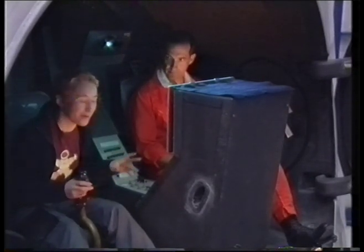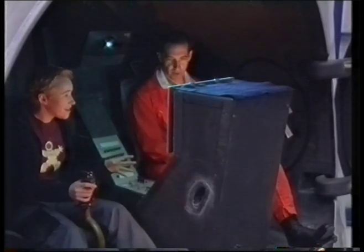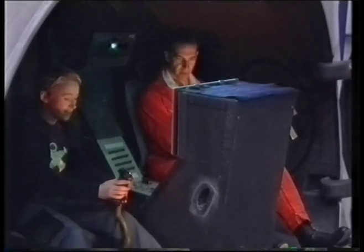This is Brian, the test pilot. And Brian, you're about to take me through a landing, aren't you? That's correct, and here we go. The vehicle's now at 8,000 feet. We'll start a gentle turn to the east, where we're going to go look for the Mojave Airport, and there it is. And there it is indeed.